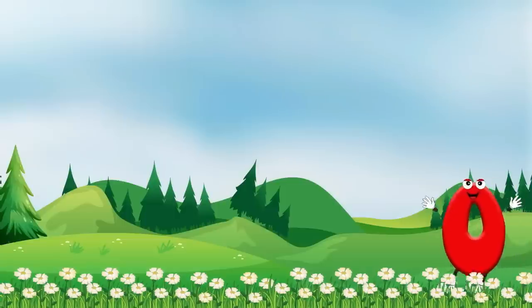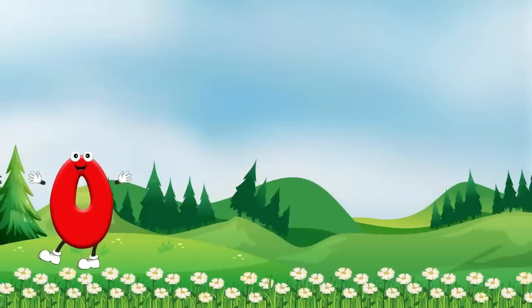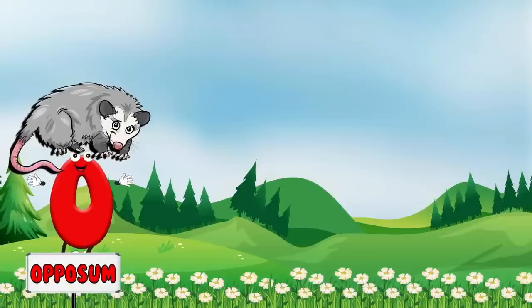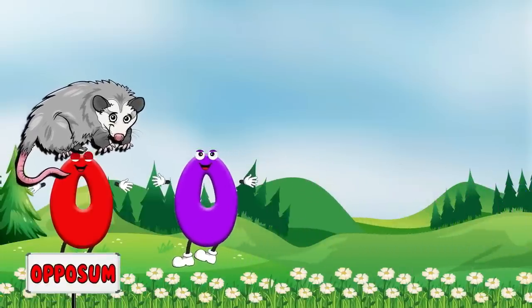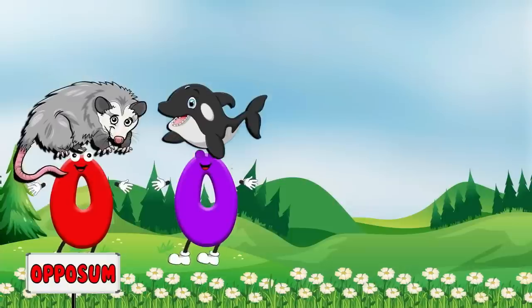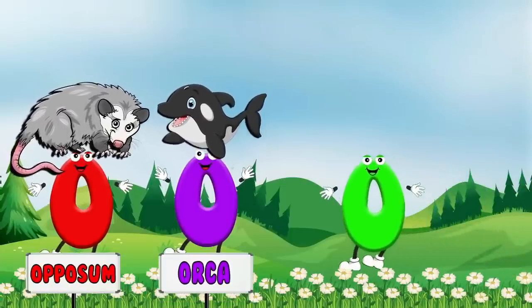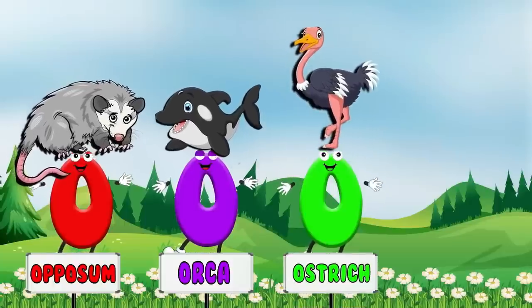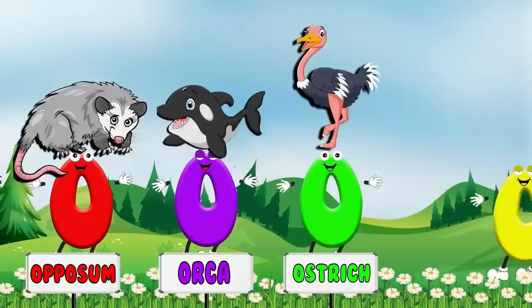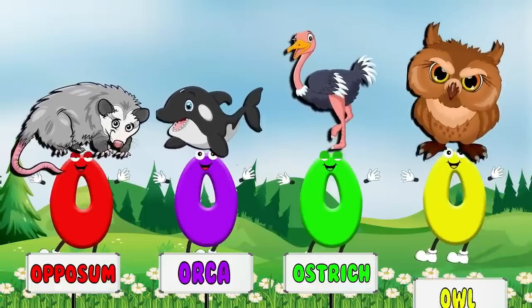So we did four animals with the letter O. And the animals are... Opossum. Orca. Ostrich. Owl.